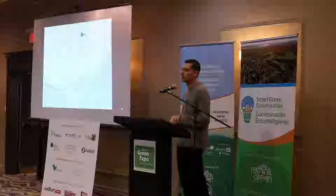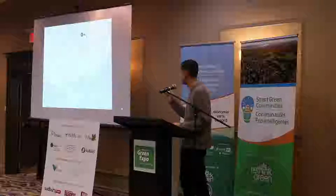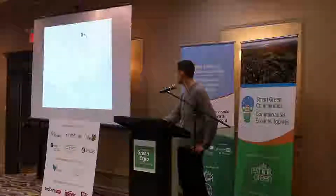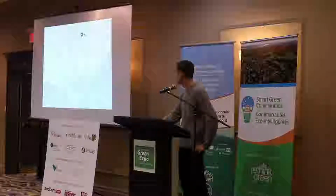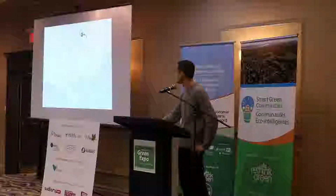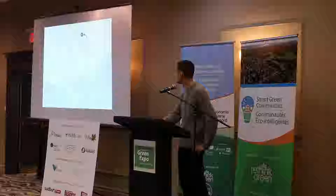And for those of you who don't know the Evergreen Brickworks, if you're looking at this map of downtown Toronto, downtown is over here. And then up in the Don Valley, up this way, is where the Evergreen Brickworks is located.